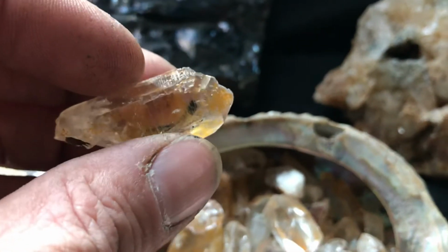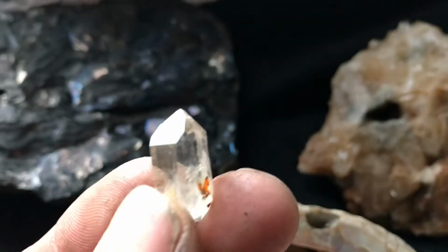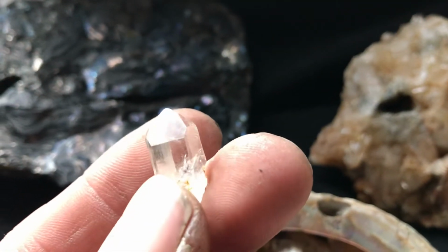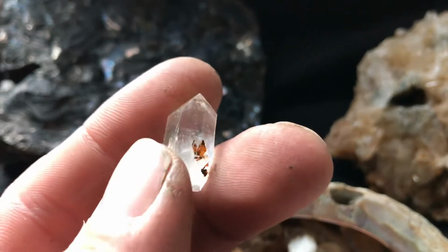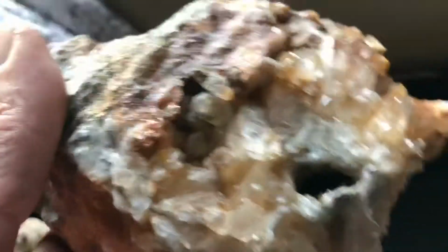It's really cheap and available. You know, eBay, you can find it pretty much anywhere. But this stuff isn't even cleaned yet, and look at that. We're picking beautiful stuff out of there. These are some of the clusters that we're pulling.